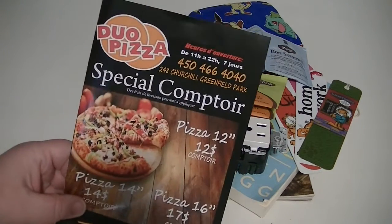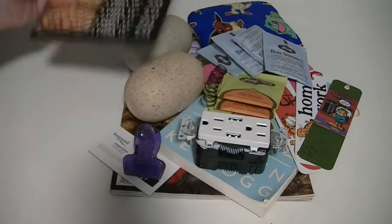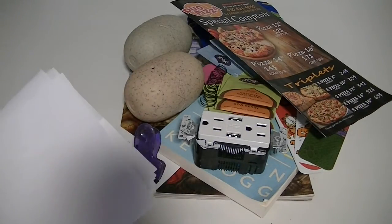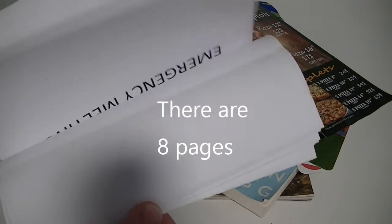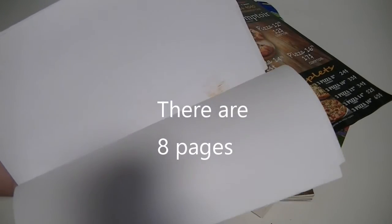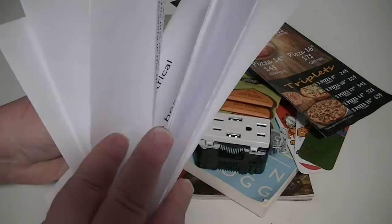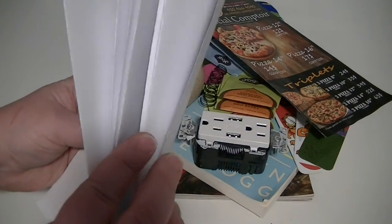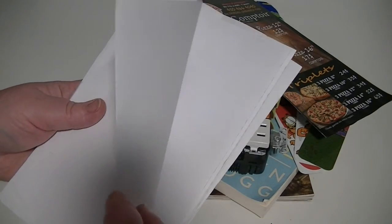We have a Duo pizza flyer from our local pizza place that's not far from us. Even though I asked for no papers, no flyers, no stuff, they gave it to me. And then we found all these random pieces of paper that were in the son's room that he no longer wants. There's a whole bunch of them, so that's going to count as well. These we can cut up in little pieces and put in the compost, or you can put them in the recycling.